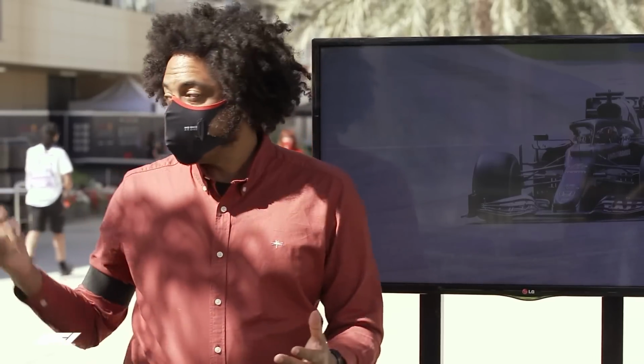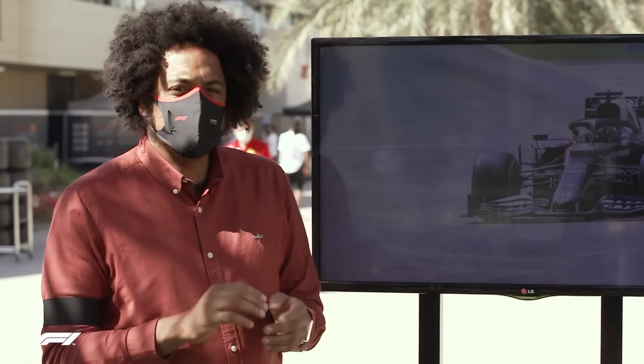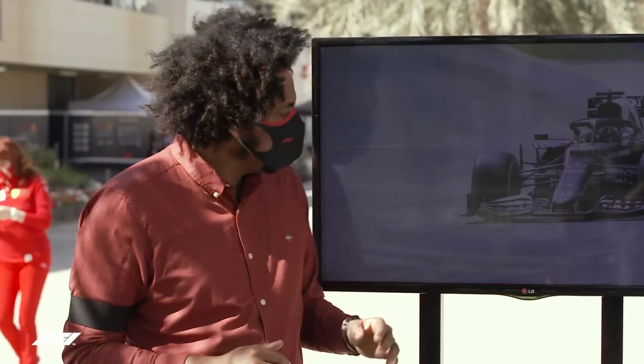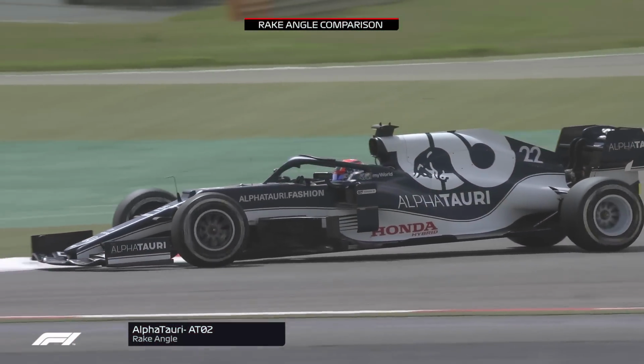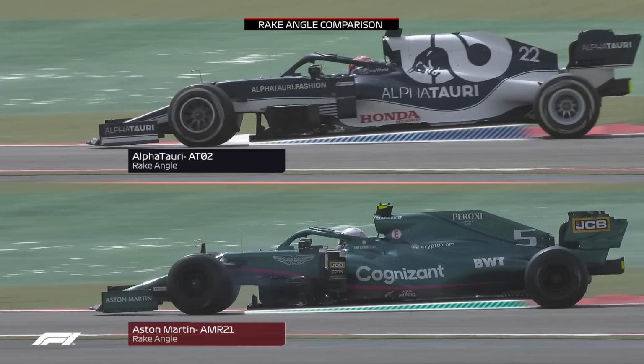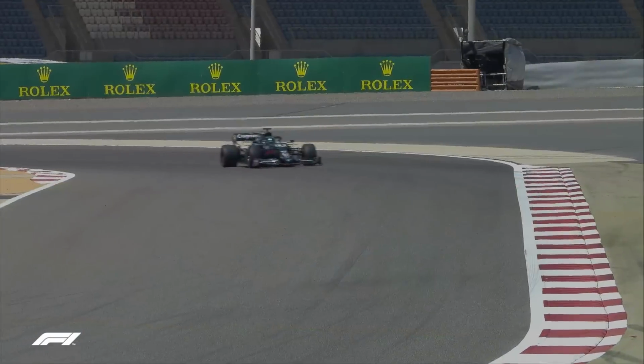Something that everybody up and down the pit lane here is discussing is the rake angles of the car. And what that means is the rear ride height, so how high the back of the car sits off the surface of the track. Some cars have a really high rake angle. Other cars have a really low rake angle, and it defines a lot about the aerodynamic forces of the car. You can see on the Aston Martin here a relatively low rake angle, and then on the Alpha Tauri, that's a relatively high rake angle.